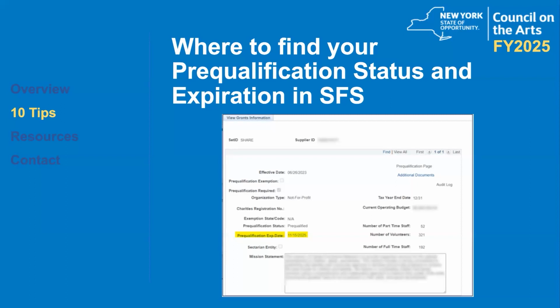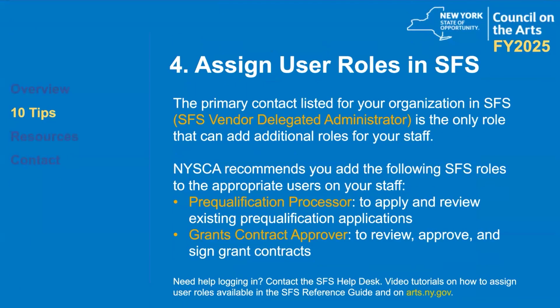Tip number 4, assign user roles in SFS. The primary contact listed for your organization in SFS is the only role that can add additional roles for your staff. The primary contact is also known as the vendor delegated administrator. NYSCA recommends that you add the following SFS roles to the appropriate users on your staff. The pre-qualification processor role, to apply for and review existing pre-qualification applications, and the grants contract approver to review, approve, and sign grant contracts.